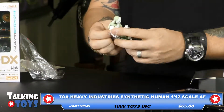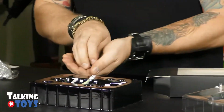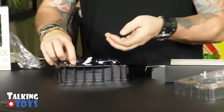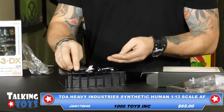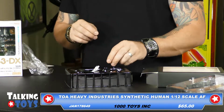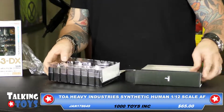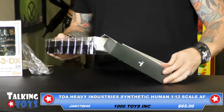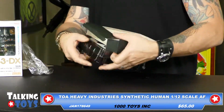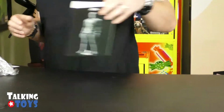So that is the TOA Heavy Industries Synthetic Human, and that is from 1000 Toys Inc. It is a $65 price point, which ain't too bad for this because it's pretty dang awesome. And this is in stores now. It shipped on August 30th, so make sure you look out for it. This is not in stock with Diamond right now. It's completely out of stock, so if you see one in the store, make sure you go and pick it up, because that is definitely something you want.